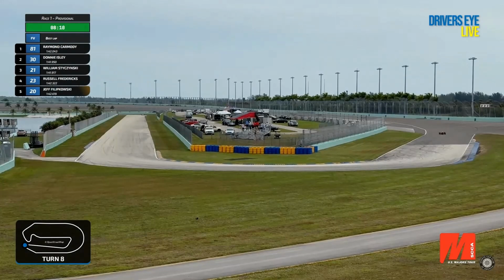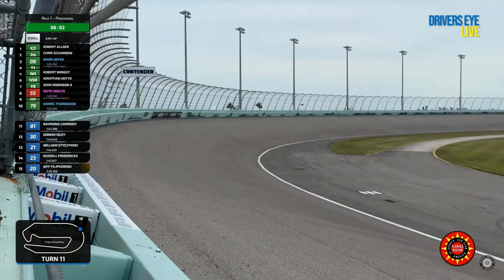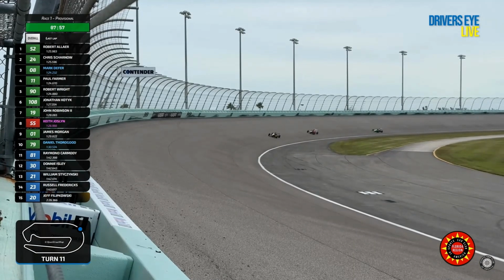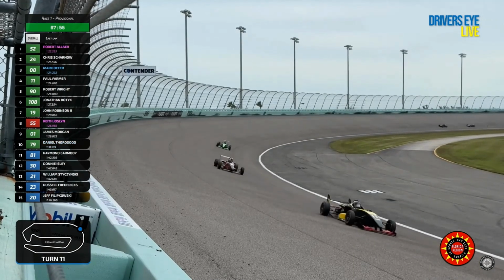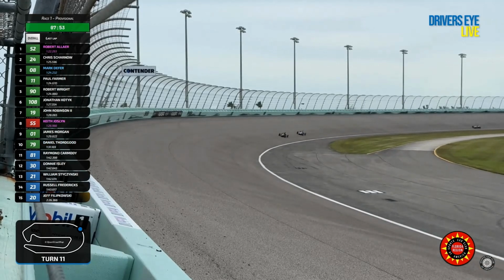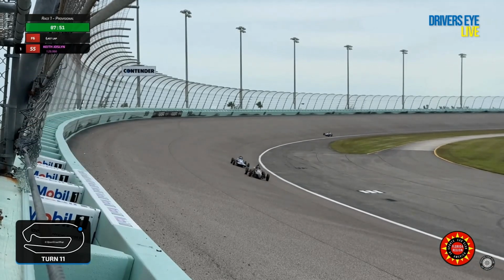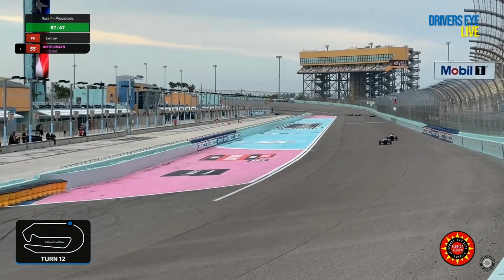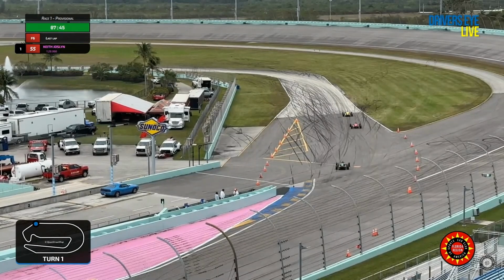And given the situation, I didn't think that they were going to be nearly as generous, Brian, in respecting that Formula V race. But somehow it played out right. The Deffer, Farmer, and Wright were able to get by just on the exit of the hairpin. But once again, you can see there how far Robert Wright drops off from the two ahead of him as they come onto the oval.